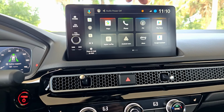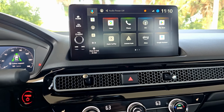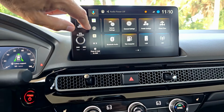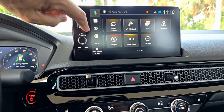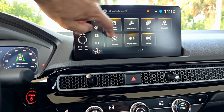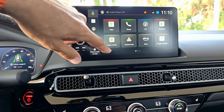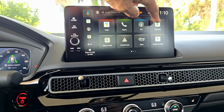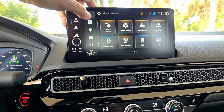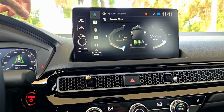We have the phone, FM, AM, and Sirius XM. As far as the stereo, does it have the Sirius XM? I know that some of them had AM and FM. Doesn't look like it has Sirius XM. Okay, so back it up. AM, FM, and streaming, basically. Wireless Apple CarPlay, Android Auto. You have Alexa. You can download your apps through the Play Store. Vehicle settings, general settings, profile settings, power flow. Okay, this is hybrid specific.